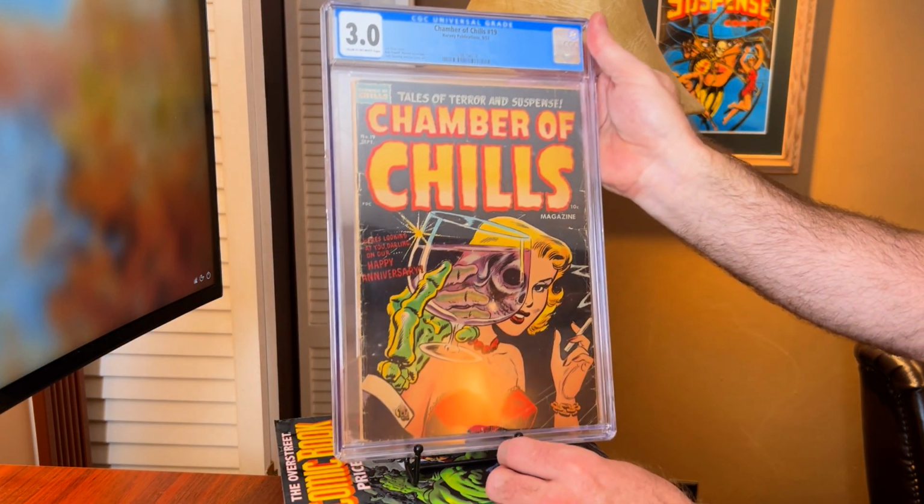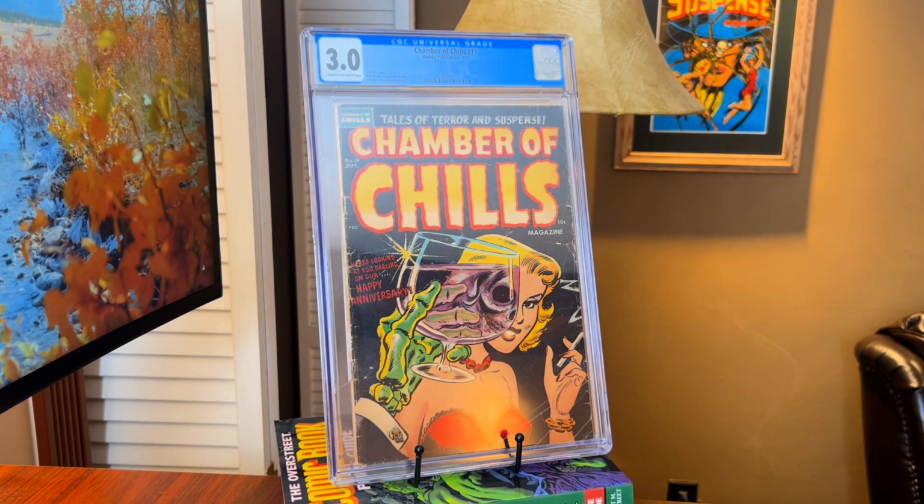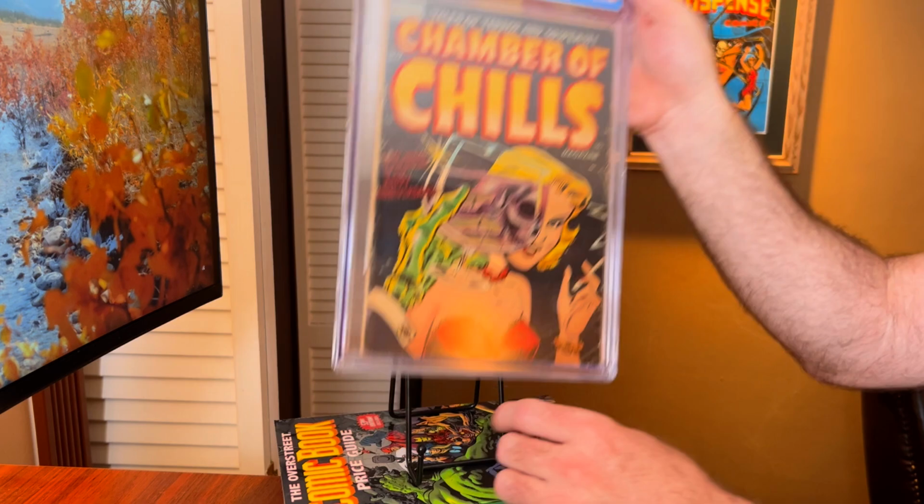That brings me to the last book, Chamber of Chills 19. This is an unbelievable horror cover, pre-code horror. This came out in 1953. Gosh, got to be one of the top 3 horror covers that has ever come out. So I'm going to have to give that up too.